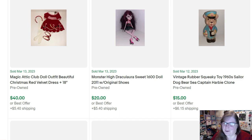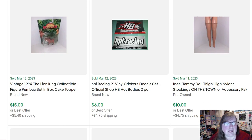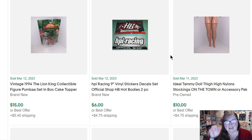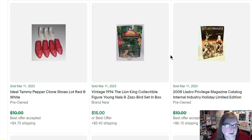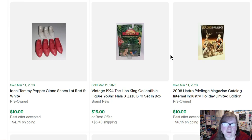So he was super cute. He sold for $15. Lion King collectible figures on the card. I got a bunch of these for $1 a card. This one sold for $15. Some vinyl stickers, $6. More Tammy items, $10 for just these pair of little tiny dolly nylons. And these are some clone Tammy shoes that were in that lot that sold for $9.